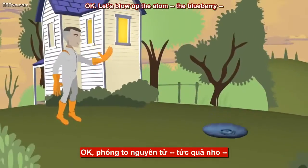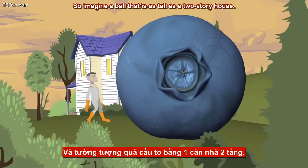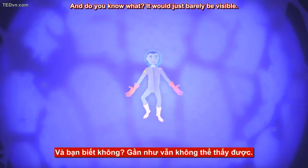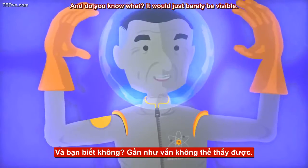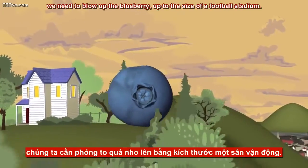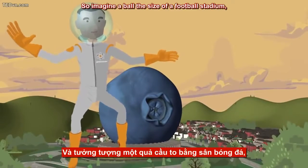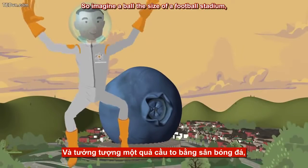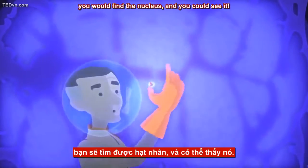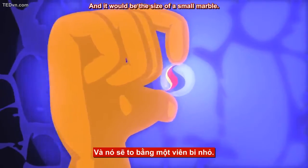Okay, let's blow up the atom, the blueberry, to the size of a house. So imagine a ball that is as tall as a 2-story house. Let's look for the nucleus in the center of the atom. And you know what? It would just barely be visible. So to get our minds wrapped around how big the nucleus is, we need to blow up the blueberry to the size of a football stadium. So imagine a ball the size of a football stadium, and right smack dab in the center of the atom, you would find the nucleus. And you could see it. And it would be the size of a small marble.